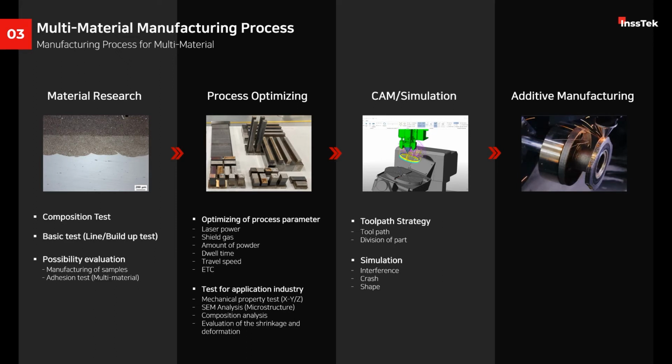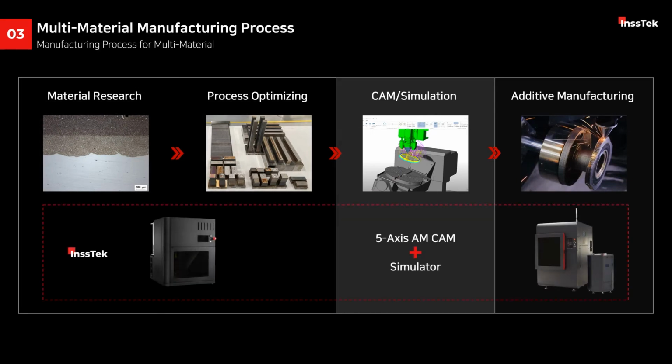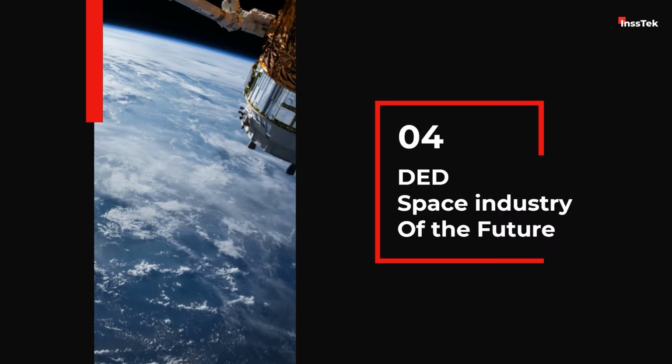Multi-material manufacturing requires a continuous process from material research to shape production. Based on its own hardware and software core technologies, InssTek launched Machine for Material Research MX Lab and Machine for Manufacturing MX Fab. With InssTek's product lineup, customers can experience a serial process from material research to manufacturing.